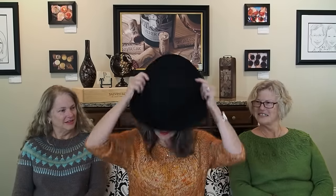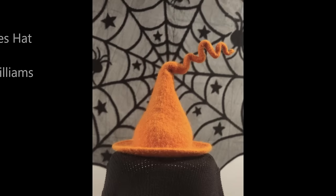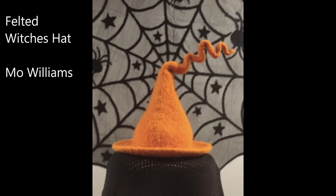My girlfriend Sandy asked me if I would make her a witch's hat, so I did. I made this. That is so cute. This is the Felted Witch's Hat by Mo Williams. I made it out of Knit Picks Wool of the Andes. I felted it in the washing machine yesterday, and it only took about a day and a half to knit, actually. And I took a leap of faith. It's called the Felted Witch's Hat. It's a 23 inch and it only comes in one size, so good news, her head is 23 inches.